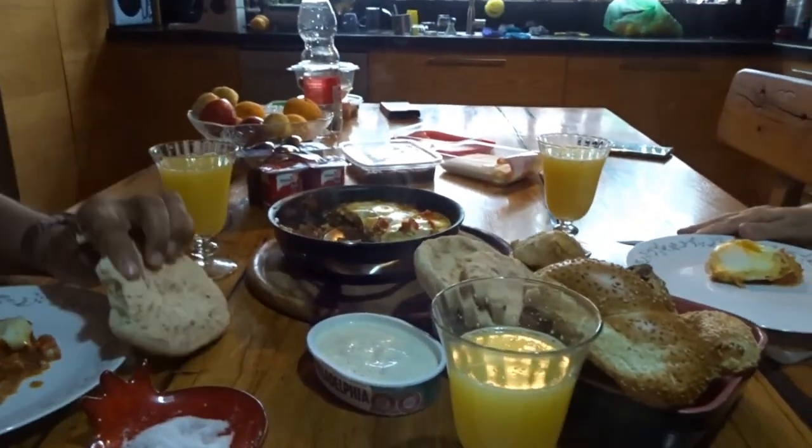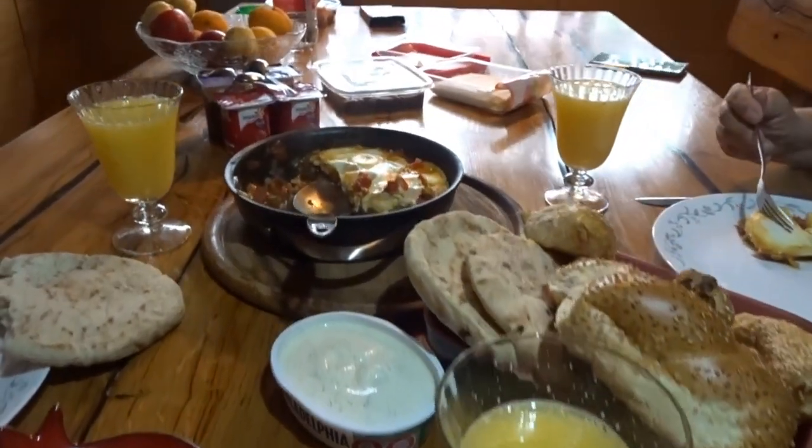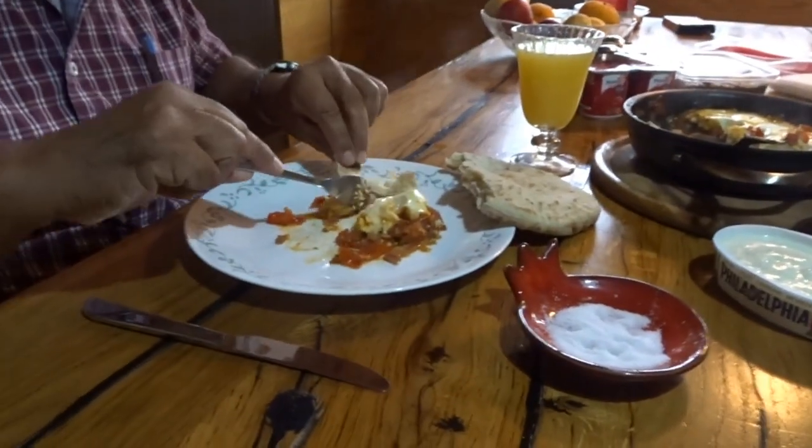Well, this is what they call breakfast in Israel. In Holland we eat a piece of bread with some cheese. This is more like a power lunch than breakfast. Wow. Yeah. Thanks a lot, Lisa.